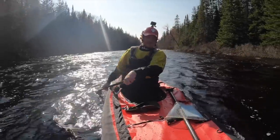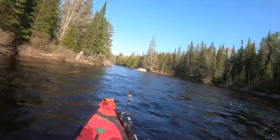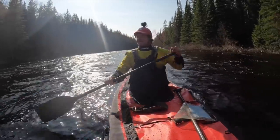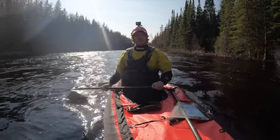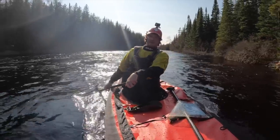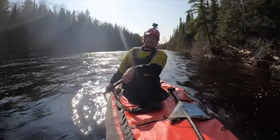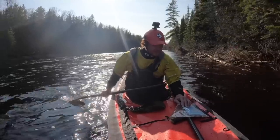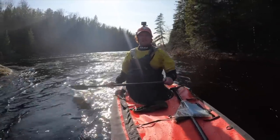Making some good time through this stretch. That's pretty nice. Beautiful, beautiful evening. A little anxiety, but no point in worrying too much about that because it ain't gonna help me. Looks like we have another fun class two up here. These are called Russell Rapids, so named because of the interesting rustling sound at the last of these rapids.